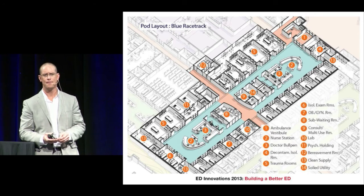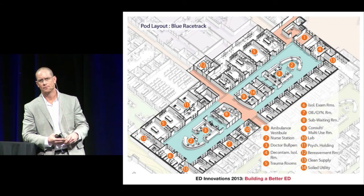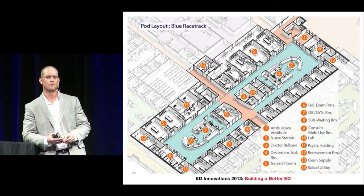Thanks. Yes? How have your operational metrics been adapted by having more space? Is your throughput time longer now? Well, that's a great question. You guys heard if they build it, they will come. Well, if you don't build it, they will come. And if you build it, they will come faster.